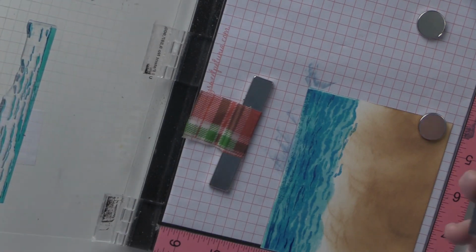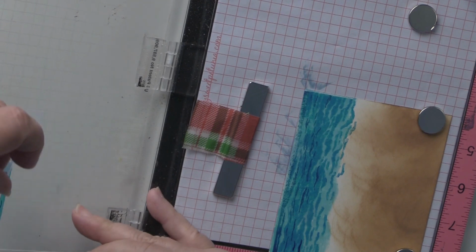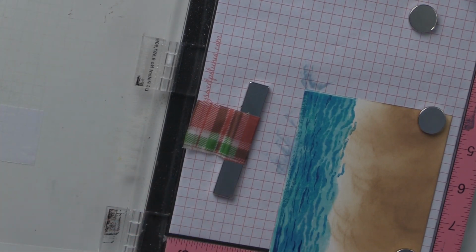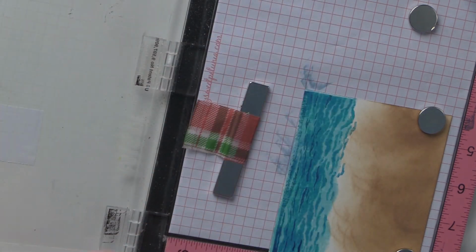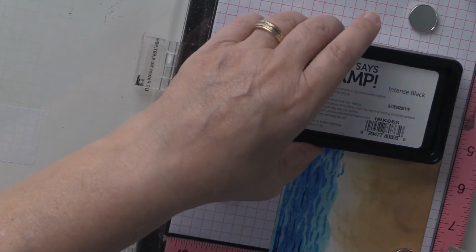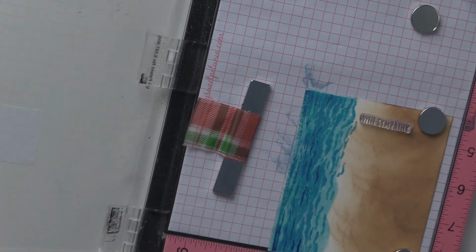Okay, there we go. That's good. I like that. Now, I wanted to use the soft granite ink that came in the kit for this, but it just didn't show up. It wasn't deep enough for the footprints to show up and for the sympathy message to show up. So I'm using Simon's Intense Black on this.